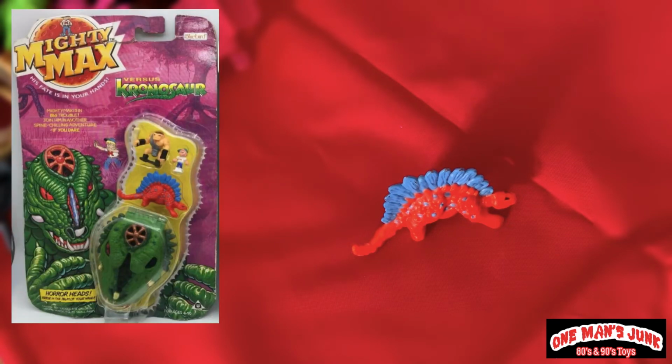Looks just like a little well-colored dinosaur, but it is in fact Mighty Max, and it came with one of the smaller, I believe they're called the Horror Heads. That's the one with the caveman. I'll show you a picture.